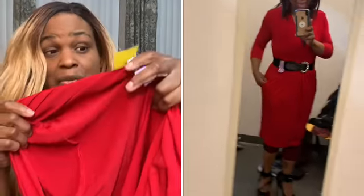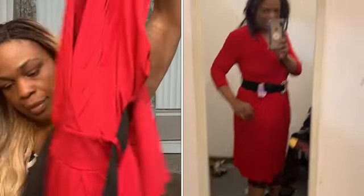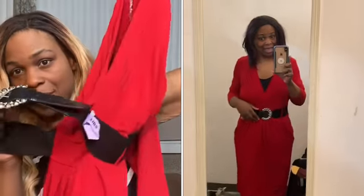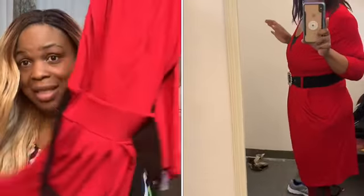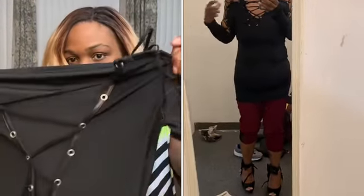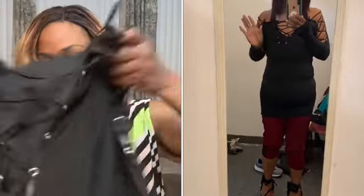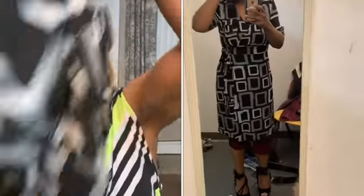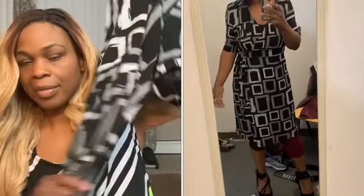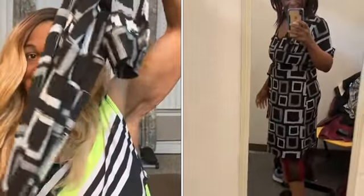I did pick this red dress up with the pockets, with that cute belt. I did get this one. You know I had to have this one. I did pick this up with the little bitty sleeves on them. So I like that too. I did pick this one up. I was sold. I love black and gray together. So I picked this one up.